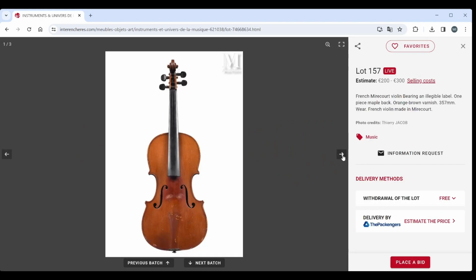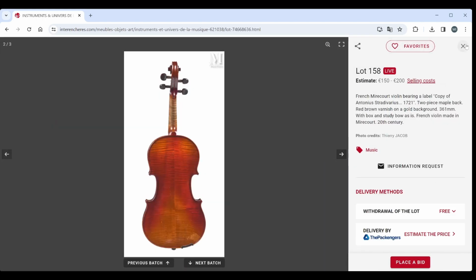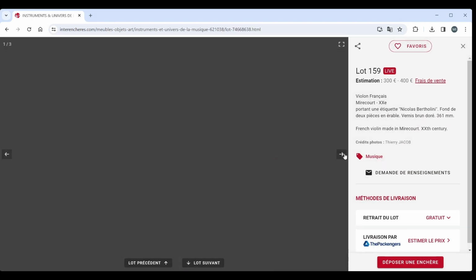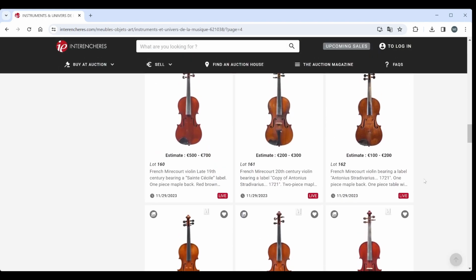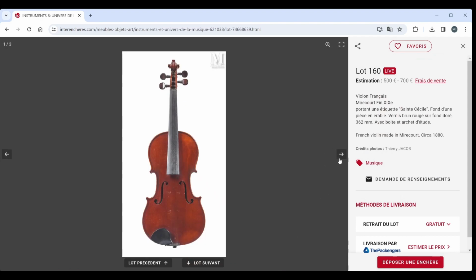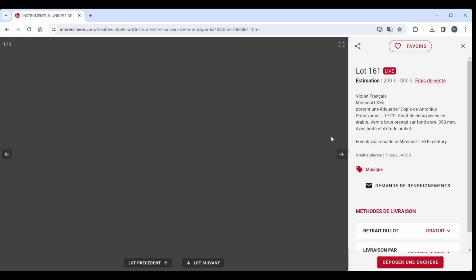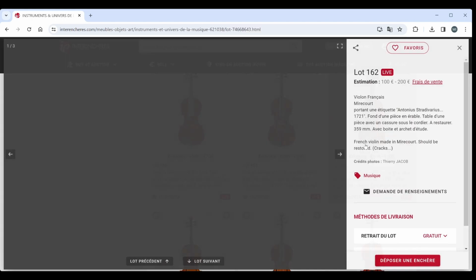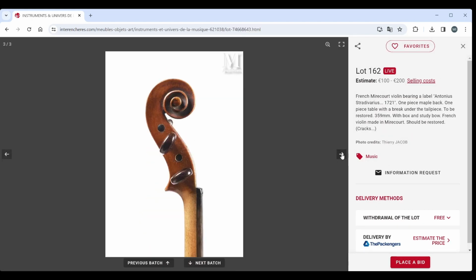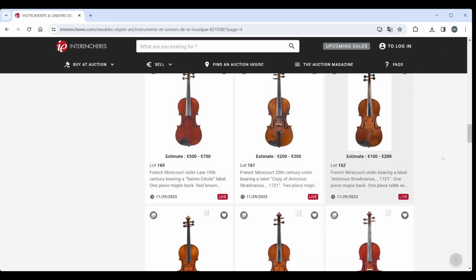So we've got more of these French Mirecourt violins. We're just going to keep seeing more of these. Some of them might have pretty nice woods. Others will be a little bit more dull, like these last two. Not very exciting. I'd say this is the problem with these French auction houses. They just have so much of the same stuff because Mirecourt really did churn stuff out. Shame about that. The front could have been a slightly more interesting violin.